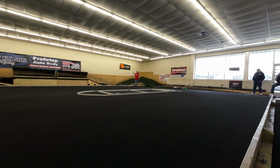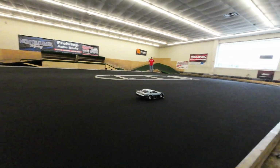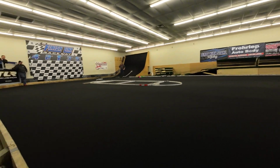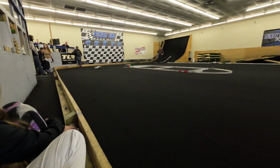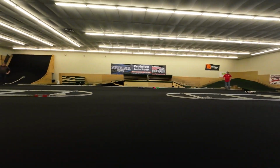There we go. Oh, Wally getting into Gavin there. Whoa, Wally and Gavin again getting into it. Oh, they're playing tag or what? There we go. Redneck done. That would be Gavin.